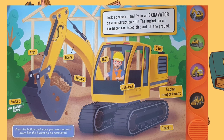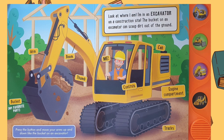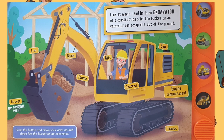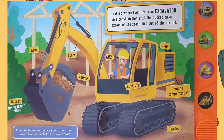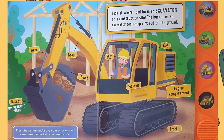Press the button and move your arms up and down like the bucket on an excavator. Woo! Arms up and down, up and down, up and down, like the bucket on an excavator. Did you try it, guys? Oh, yeah. Okay, that's cool.